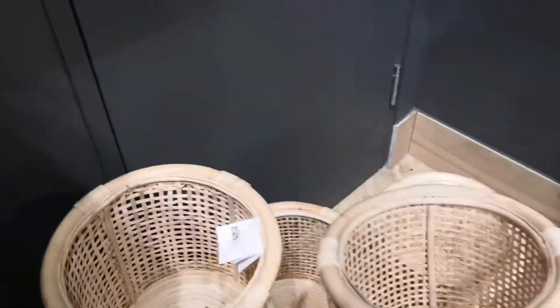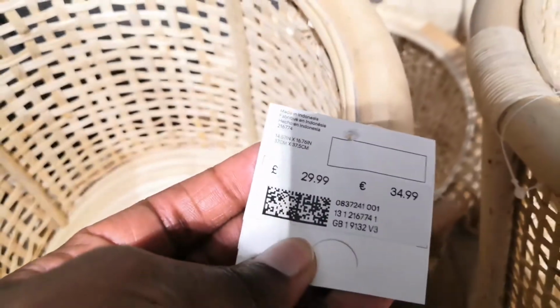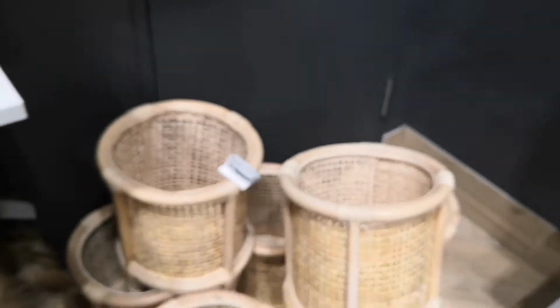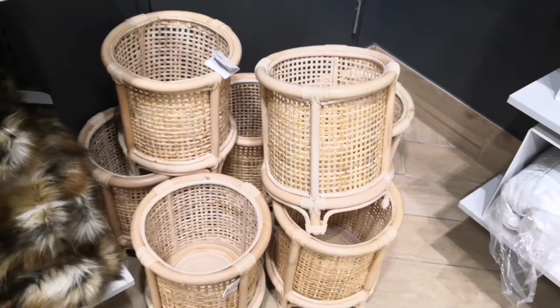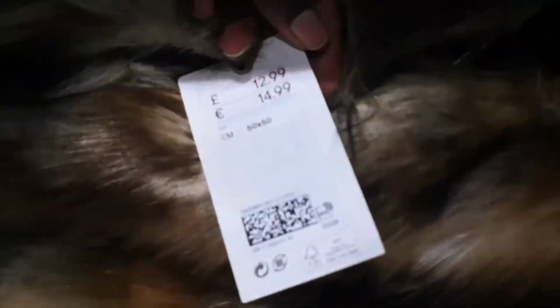Then I came across these wicker baskets, and they are $29.99. They're absolutely beautiful. I would use them as planters. Let me know in the comments below, what would you use them for? Then they had this faux fur rug that is absolutely soft. It was $12.99. Absolutely beautiful.